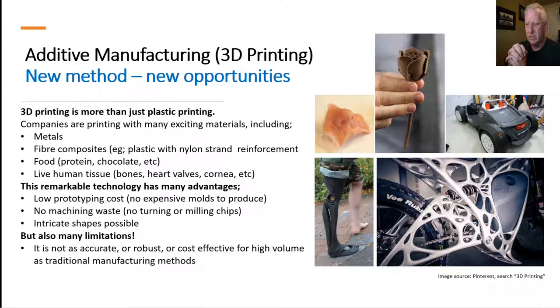Much lower prototyping cost. In particular, a lot of these things would have required the creation of a mold, and in my own experience, those typically run tens of thousands of dollars to have even simple molds made, plus a fairly long time. It could be weeks to develop a mold. With additive manufacturing, in many cases the molds are eliminated, or additive manufacturing can be used to develop the dies or the patterns for the molds, so we can even improve the molding process.